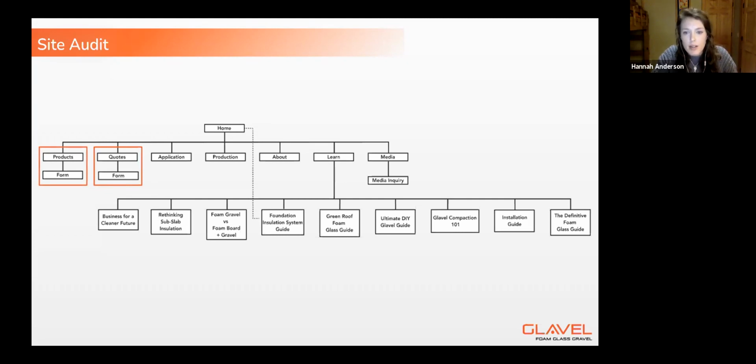As you can see here, these forms do not encourage the user to engage with any other content, which was resulting in the user leaving the site.